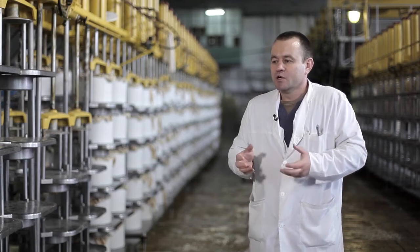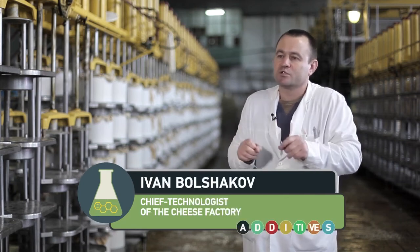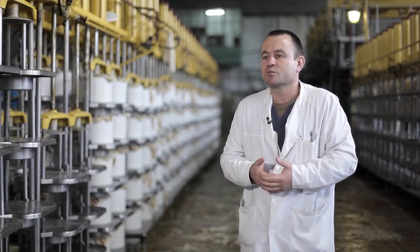We add calcium chloride to the cheese vat. We do it to increase the calcium concentration in milk, which is important when the curd is being formed, as calcium bridges improve the curd density and the granular curds as well. If we don't add calcium chloride, we do not achieve the required curd density.